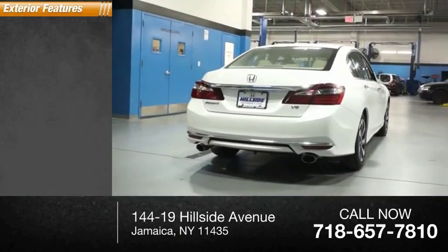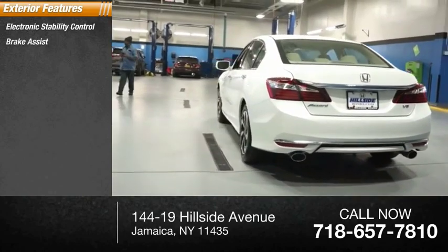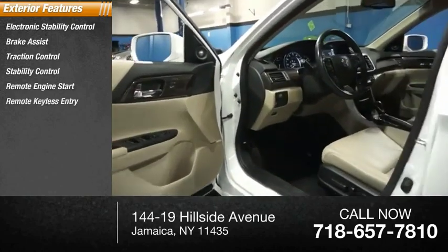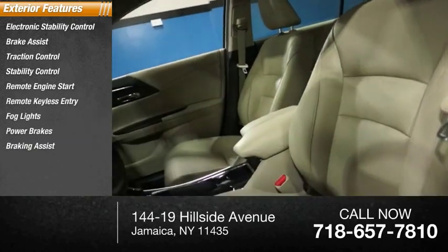Here are some of this vehicle's great options: electronic stability control, brake assist, traction control, stability control, remote engine start, remote keyless entry, fog lights, power brakes, braking assist, power moonroof.